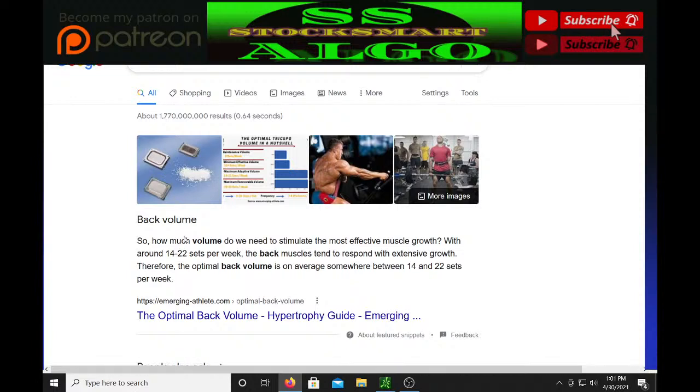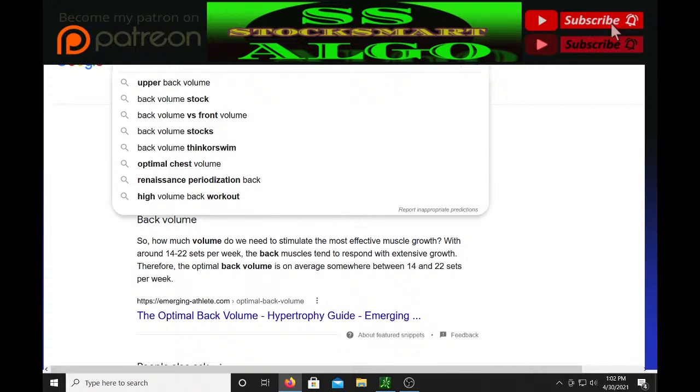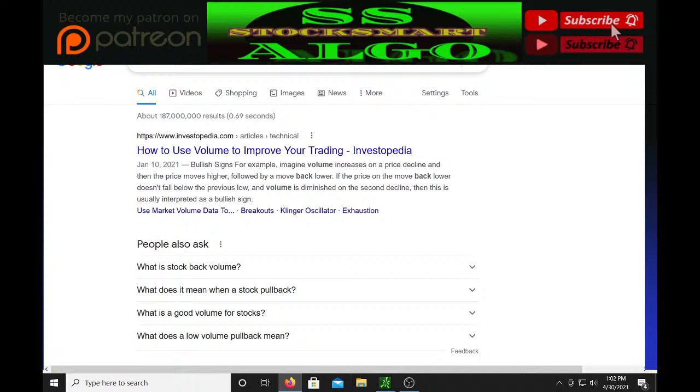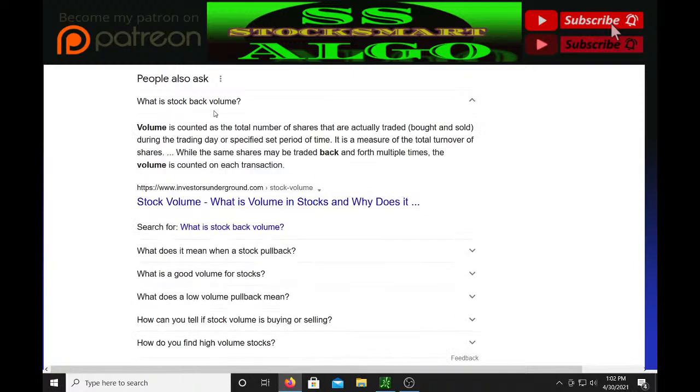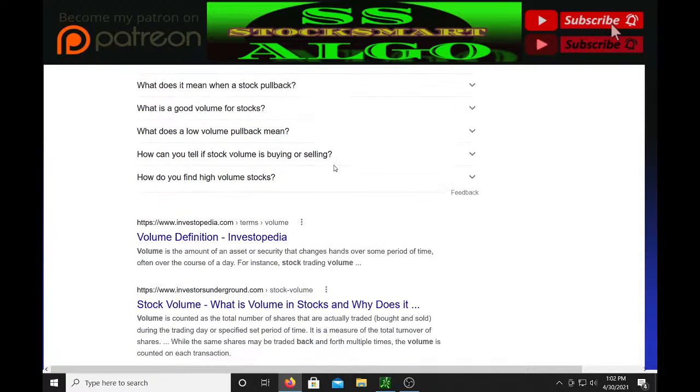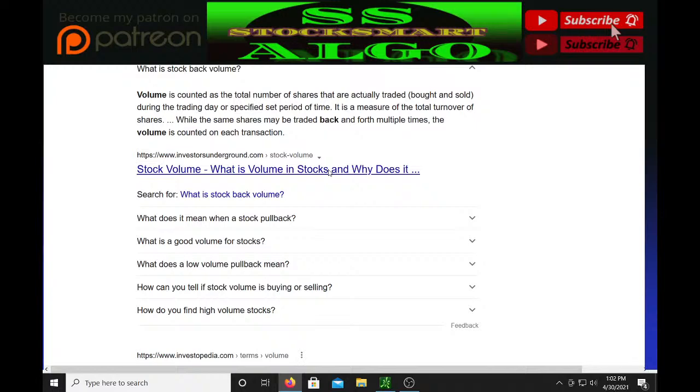Back volume. How much volume do we need to stimulate the most effect? Oh, what is this? In stocks, not in muscles. Okay, there we go. Volume is counted as the total number of shares that are actually traded, bought and sold during the trading day in a specific set period of time. It is a measure of the total turnover of shares. While the same shares may be traded back and forth multiple times, the volume is counted on each transaction. Interesting. But that doesn't explain back volume.